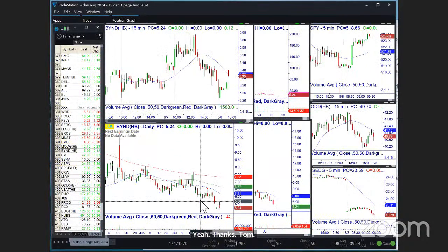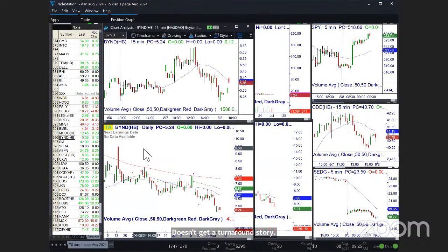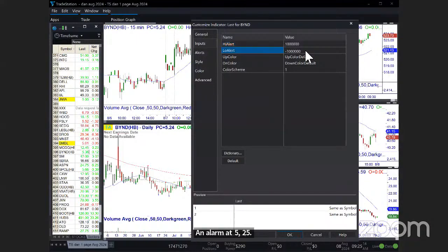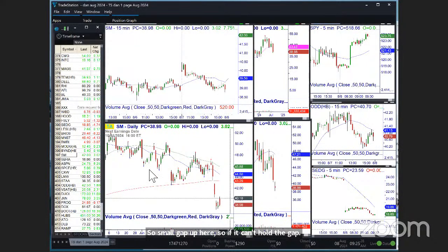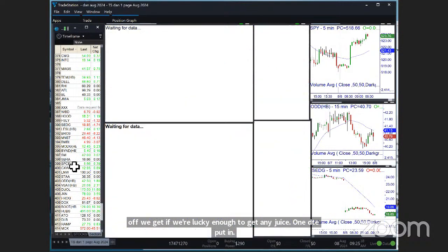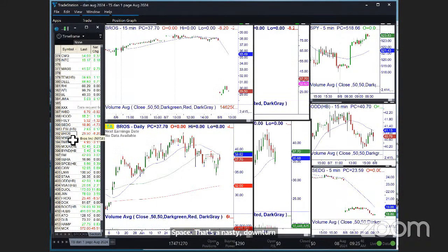Beyond Meat. If this doesn't get a turnaround story, that looks like it's going to zero. I'm going to set an alarm at 5:25. That's a small gap up here, so if it can't hold the gap... SM, yeah, I saw that gap 42. You can watch it on a pullback, but if we're lucky enough to get any juice, 1 DTE put spread. Gap's too big, Aspen Space. That's a nasty downtrend. Brothers. Oh, we already talked about Brothers.